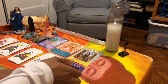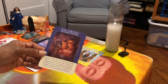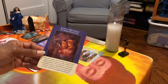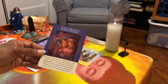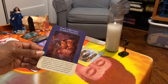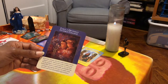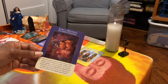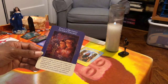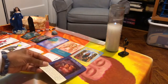And then we're going to go right to here, because of course you don't want to hear this, but take a divinely guided chance. All positive change and successful ventures involve a degree of risk, and you are ready to follow your divine guidance to new territories. As you leave behind that which is comfortable and familiar, but no longer appropriate for you, you make room for new and more meaningful opportunities.